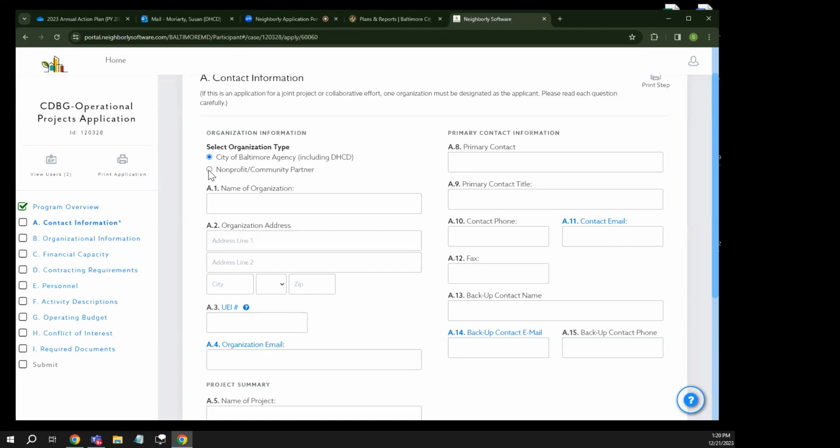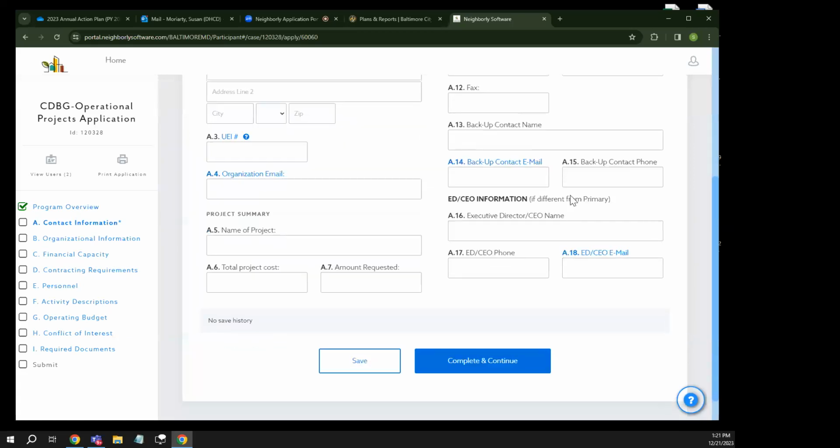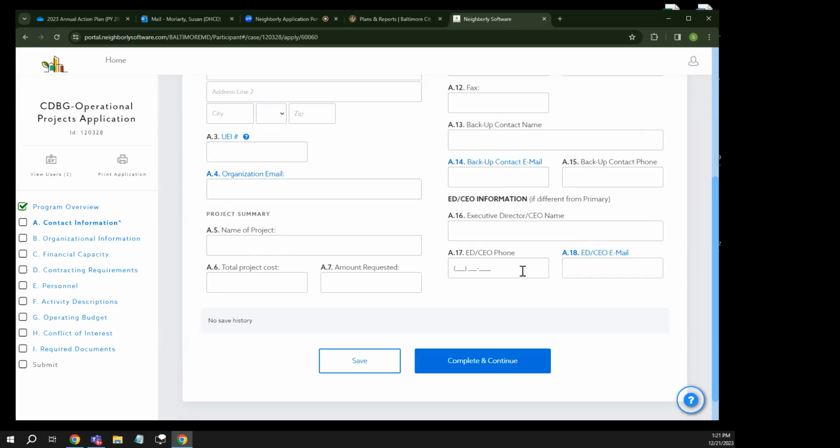If you're not part of the city, then please check nonprofit. And if you saw down here at the bottom, something popped up, do that again, look below 14, there we go. Because the city, we already know that Brandon Scott is our CEO, so we don't really need our city agencies to put that in. We need your CEO information. Now, anybody who provides the email on this page, so there is a primary contact, there's a backup contact with an email, and then there's the CEO, okay, with an email.